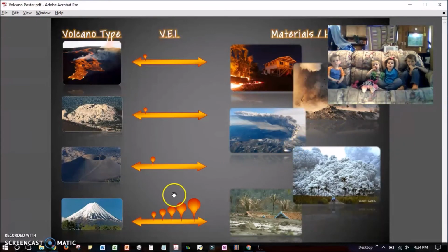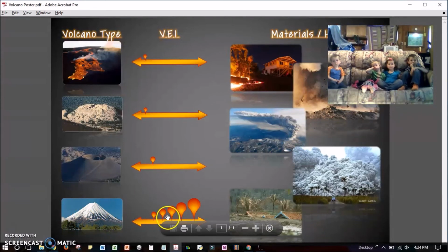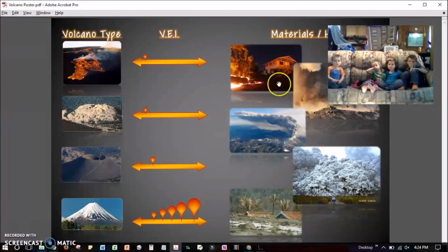And then stratovolcanoes or composite volcanoes. So those are the most dangerous. And they can have lots of different VEIs, even way up really high explosivity. They can make big, huge ash clouds, pyroclastic flows, lahars. These guys can also throw up the lava bombs and blobs and have lava rivers. These guys are dangerous.